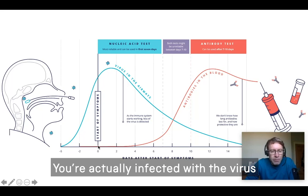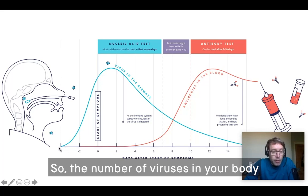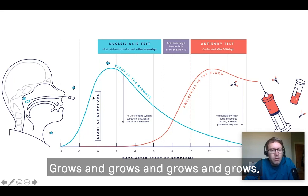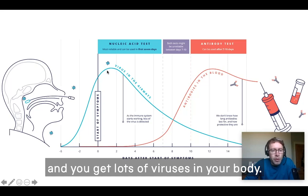You're actually infected with the virus a few days before that, so the virus enters your body and starts to replicate. So the number of viruses in your body starts off at 0 and increases. It grows and grows and grows and grows. It reaches a maximum just after you start to feel ill. This is when you start to feel ill and you get lots of viruses in your body.